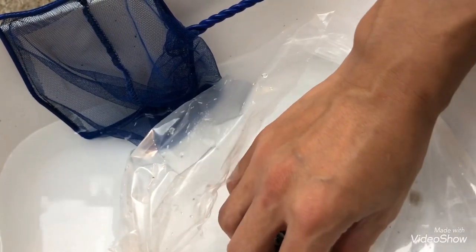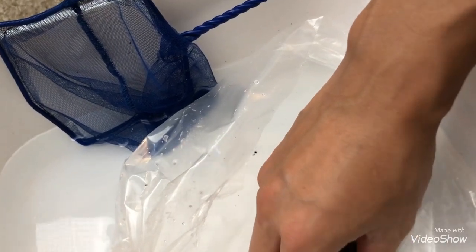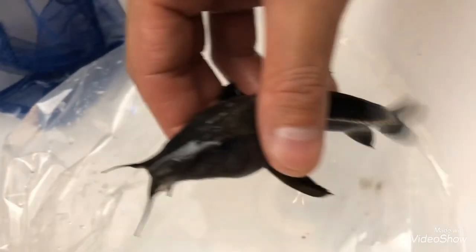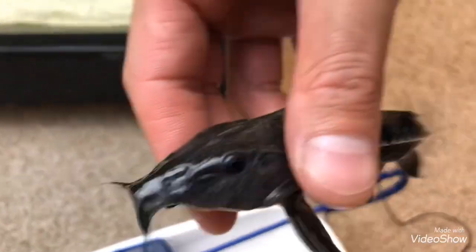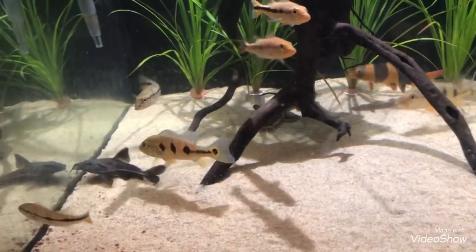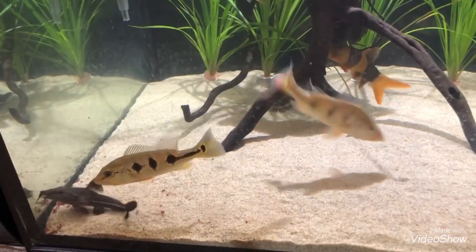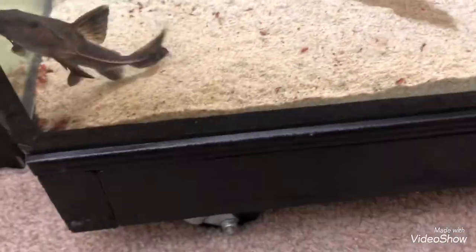I really don't want to put him in the net so his serrated fins get caught, so let's do this quick and simple. Oh wow, he's talking. Can you hear him? Alright, let's add him in. Oh wow, look at that. Everybody's like, who is this guy? Yeah, he'll do super good in here. I'm so glad that nobody's picking on him.